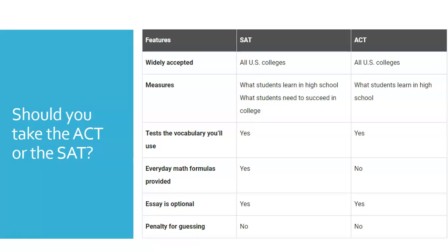So this just shows some of the differences. Like on the ACT exam, no math formulas are provided, but you will be able to use a calculator on all of it. On the SAT, there's a section where you can't use a calculator. You see on both of these, it's the same. There's no penalty for guessing. The big difference between the SAT and the ACT is the format, and then what they actually test for. So the ACT exam tests for what you have learned in high school. However, the SAT exam tests for what you've learned in high school and what skills you need to succeed in college, what learning skills. So that is a big difference.